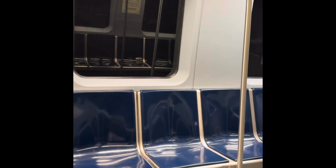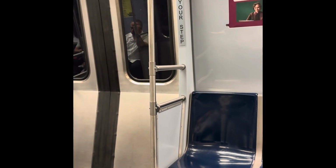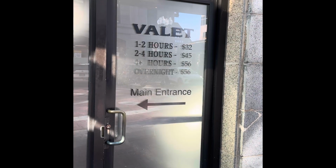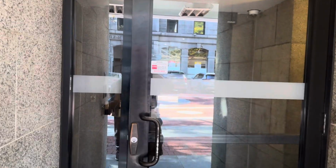The seating on the Blue Line is pretty much what you see here, and you'll just have to keep your luggage held in front of you. If you choose to rent a car, just be forewarned, overnight parking here is $56 a night.